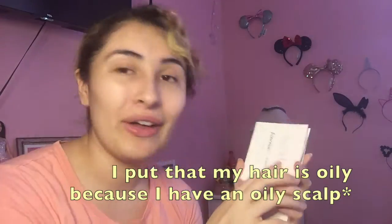So my hair goals, I put in the test that you take when filling this out. When you put in functionofbeauty.com, you take a little mini test and put in what your hair goals are. Everything that you put is what makes your customized shampoo. I put that for hair goals I want anti-frizz because I have the frizziest hair ever.